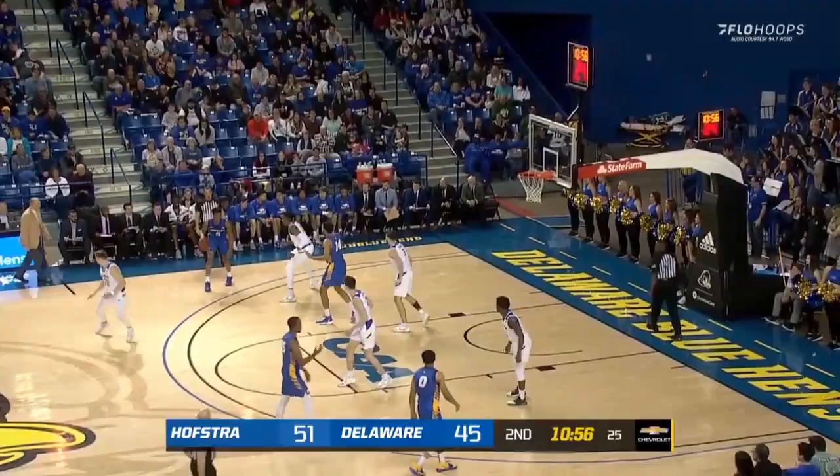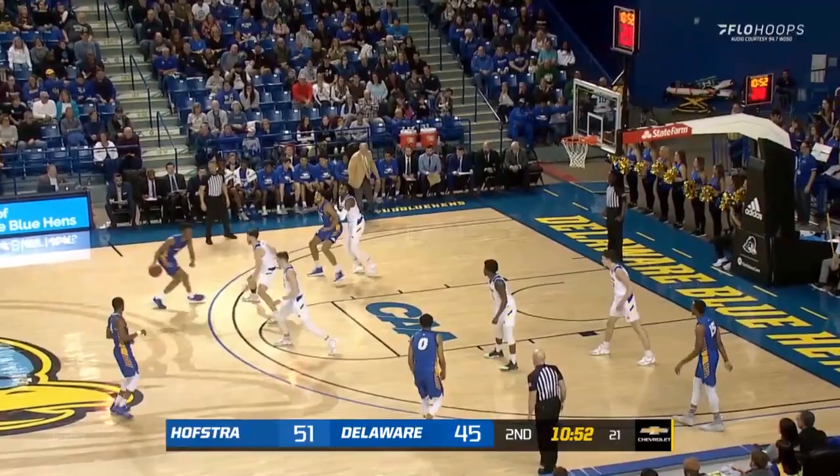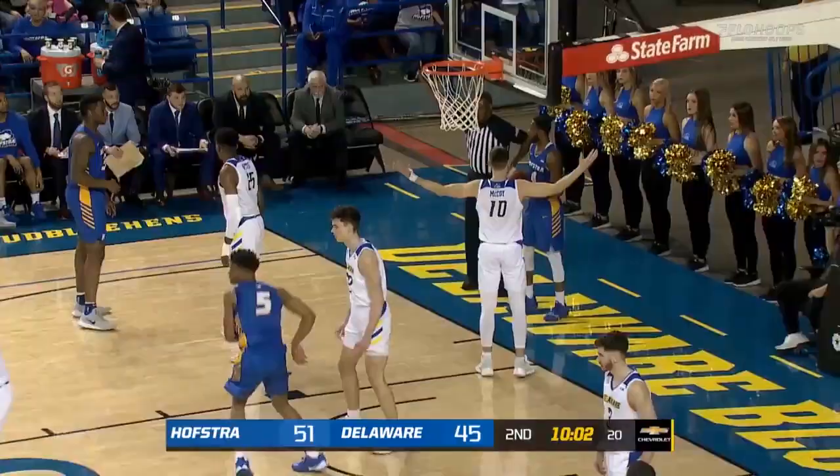And getting inside, we've got to do that. We've got to attack the rim or get players in front of the rim and score. 51-45. Pemberton, a three ball, in and out. Tipped around, foul for pushing in the back of Colbert.